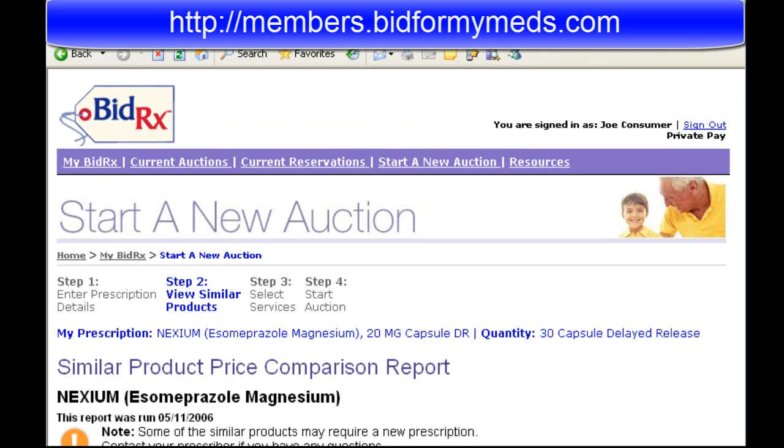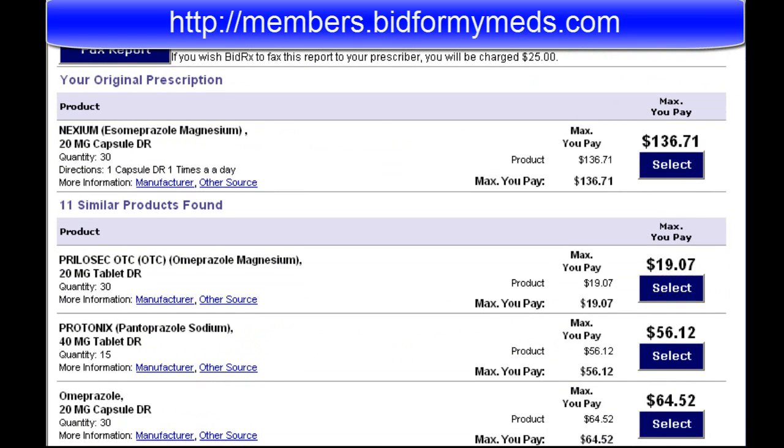This is where BidRx really shines. For the first time, you can see a list of similar drugs from different pharmaceutical companies and their associated maximum prices. You can click on manufacturer or other source and link to more information about each drug. If you wish to consult your prescriber regarding a drug on the list, simply print the report and take it to your prescriber. If your prescriber approves a different drug and writes you a new prescription, selecting the new drug will automatically update your auction.